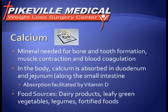Calcium. Calcium is a mineral needed for bone and tooth formation, muscle contraction, and blood coagulation. In the body, calcium is absorbed in the duodenum and jejunum along the small intestine. Food sources include dairy products, leafy green vegetables, legumes, and fortified foods. It is recommended that you take your calcium supplement with vitamin D, as vitamin D enhances absorption of calcium.